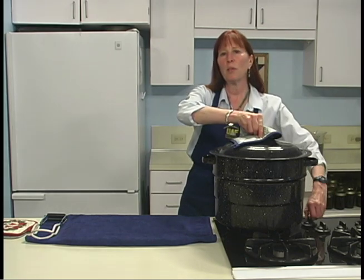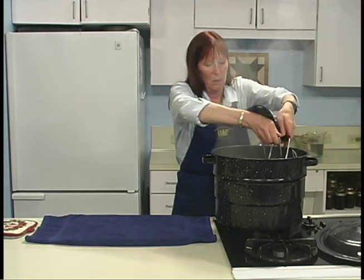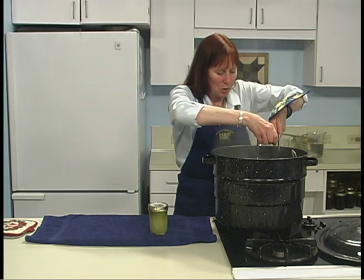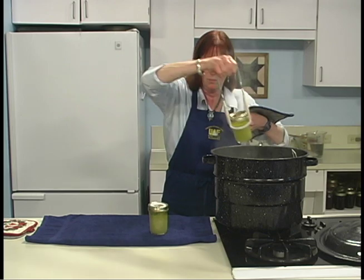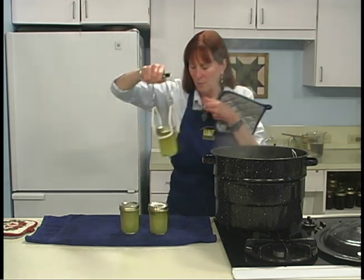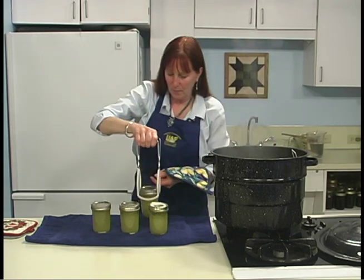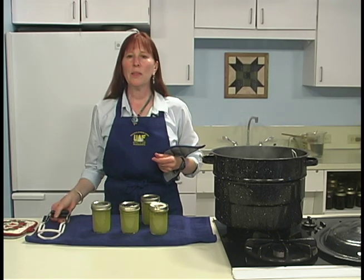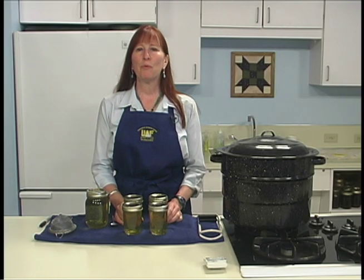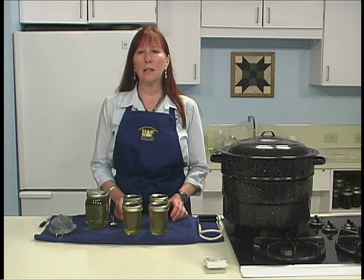We'll turn off the heat and carefully remove the jars from the boiling water canner. Place them on a cooling rack with about an inch between each jar. We'll let these cool undisturbed for 12 to 24 hours. Our jars have cooled. We'll check the seals by tapping with a spoon and looking to see if the lid is slightly depressed. We'll remove the screw bands and gently clean the jars if necessary.